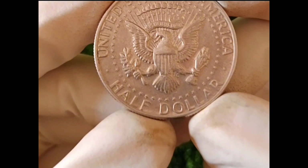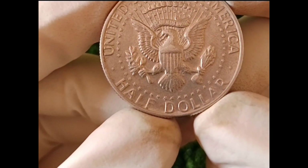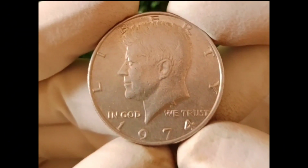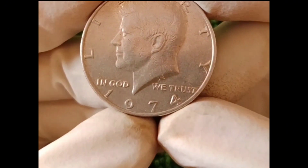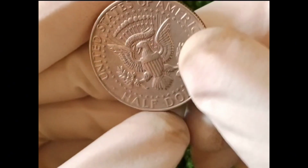textures or colors. These coins, due to their rarity, command huge premiums in the market. Coins struck on the wrong planchets or with incorrect metal compositions are particularly valuable, as they represent a rare mishap in the minting process. Such errors can significantly increase a coin's worth, making them highly sought after by serious collectors.